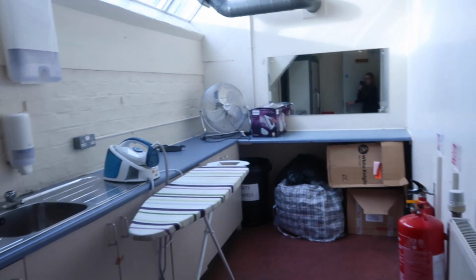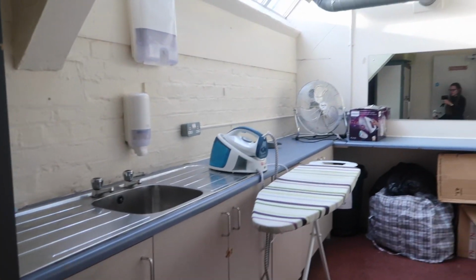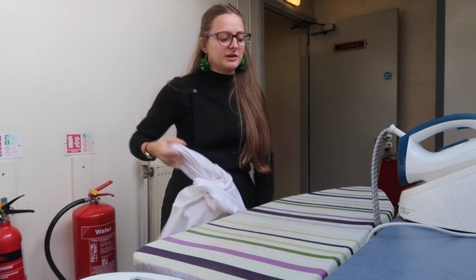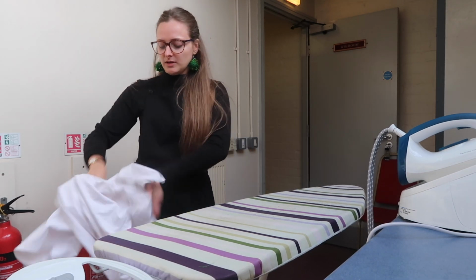boxes as well. So this is the Wigs Room, which is opposite wardrobe, but we just use it as laundry because we do have wigs, but they're not like high maintenance wigs. So while I'm ironing, I thought I'd maybe tell you about what we did before we got into the theatre.